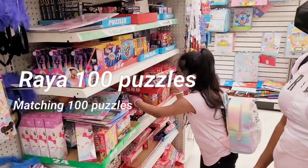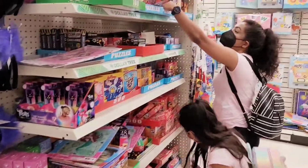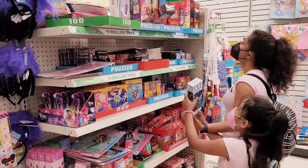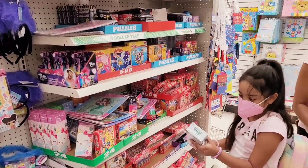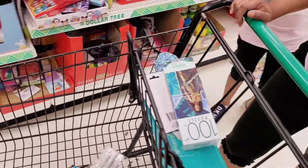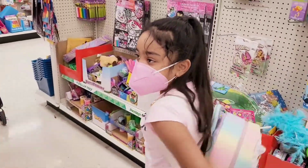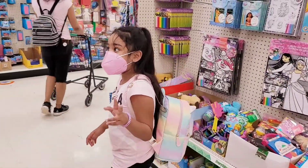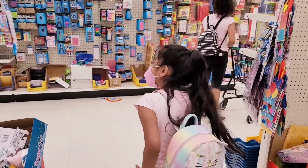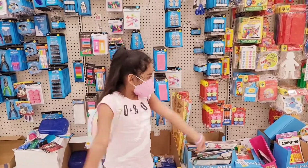Hi Tanisha, what are you finding, Mama? I'm looking for a puzzle. Do you want Raya? Raya? Yeah. Raya has 100 puzzles. Mm-hmm. We got a Raya puzzle and children's glasses. And my mom and me are matching.